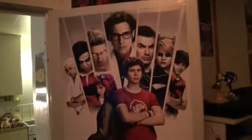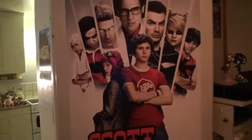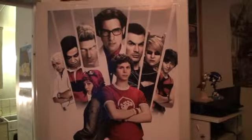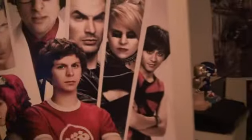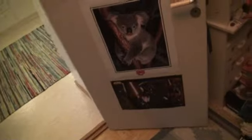Okay. Scott Pilgrim vs. the World is literally what I put up for when I'm in my room and I just want to be left alone, which isn't very often, but when I am, Scott Pilgrim, sadly enough that means Michael Cera, is representing me, showing that, yeah, you should leave this kid alone because he's serious. And then I got this Star Wars poster down there, I don't know why I have that. And a koala bear, because koala bears are cute. I bought that at the Swedish Natural History Museum.